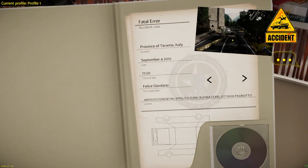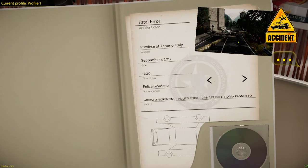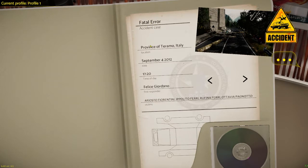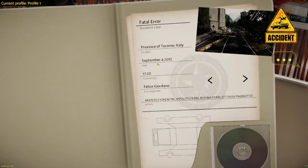So, picture the scene. Looks like a car off the side of the road here. Looks like a log crushed the car. Oh, that's not good. Locations in Italy. Date September 4th, 2012.